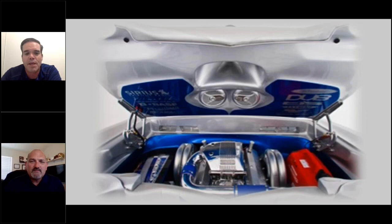Let me ask you a question real quick. So this boat was debuted at CES. I've been in our CES booth a lot, and I don't see how this would fit through the doors to get into the CES booth. That was a huge problem.